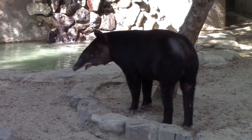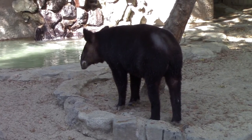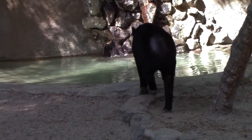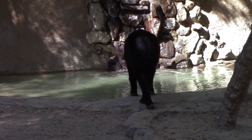Before I forget, that is a mountain tapir right there. Nice. If you look at it from the back, it looks like a bear. It's not. Oh, it's going to the pool? Oh, it's going in the pool. Or it might be just beginning a drink.